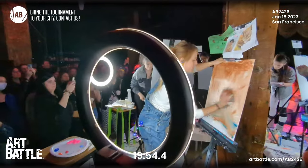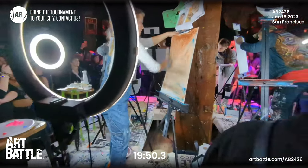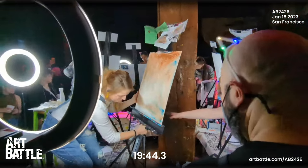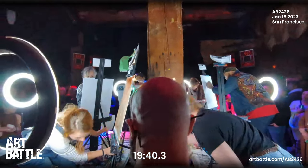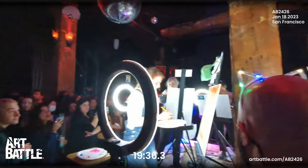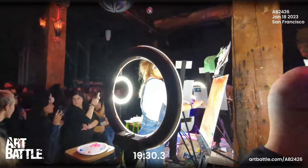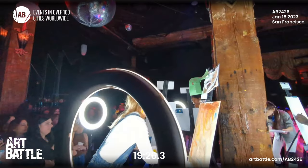And we are off for round number two of Art Battle in San Francisco. I have to say, I'm really, really jazzed about these artists. Quite a few of them in this round are new also, which is very exciting. And we can see that this artist is off to a bit of a challenging start already. Their easel is starting to tip over. You know, there's always wild cards. There's always challenges in the Art Battle arena.